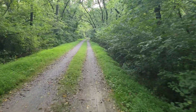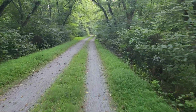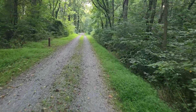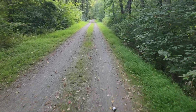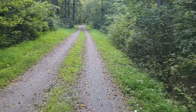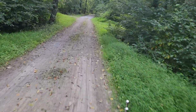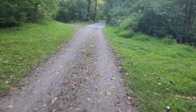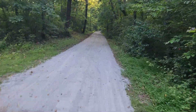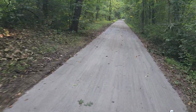But milepost 110 almost. 110. And this is where the resurfaced area starts. Okay.